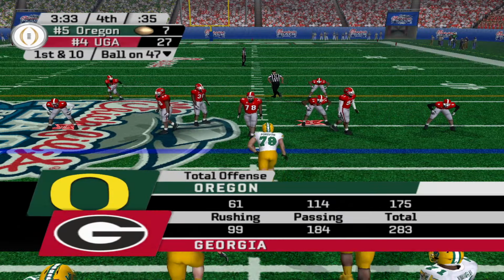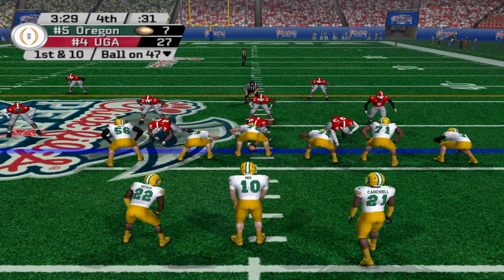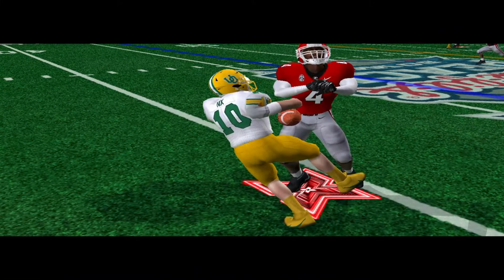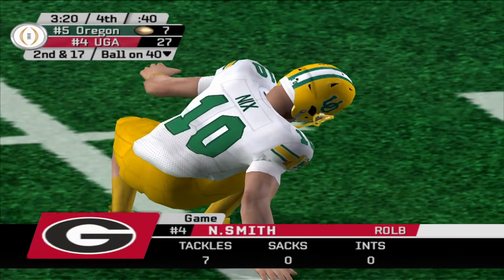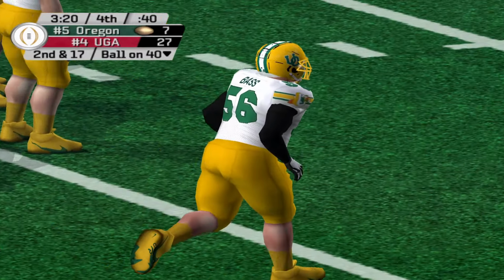First and 10, ball on the 47-yard line. Nix is back in the gun. Nix running the option. And he's drilled. So they wrapped him up before he could get anything going. Yeah, there was nothing there on that option. Good thing that wasn't a turnover. I thought he was going to pitch it there.